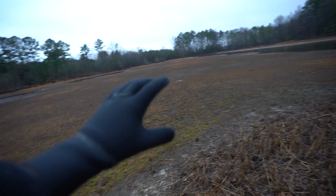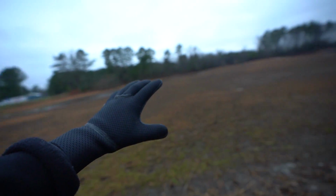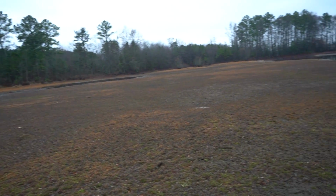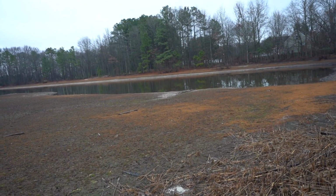Okay, so this is what was the pond. I knew this was kind of an issue, but oh my gosh, dude, this whole area used to be underwater. I mean, it was pretty deep too, like up to these reeds right here, even. Literally just completely drained of water. The only water is this little space over here.